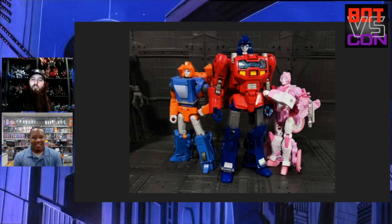So I think this actually looks really nice with this one figure. And I'm sure it'll look good with the original figure too. Well, I think it's going to look better with the repack of Orion and Alpha Trion, because I just don't remember in the cartoon Orion Pax being that much taller. So scale wise, I think that's where I see the issue, but it's going to be hard to keep Orion Pax next to Dion when they're in essence the same mold. I was just about to say, as somebody who doesn't know much about the actual cartoon scale and stuff, this looks cool, but they're going to look exactly the same next to each other.